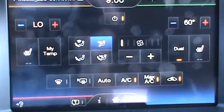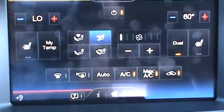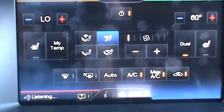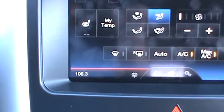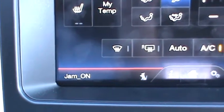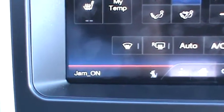Please say a command. Sirius. Sirius, say a station name or number. Jam on. Tuning to jam on.